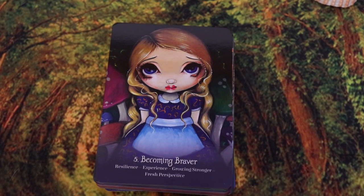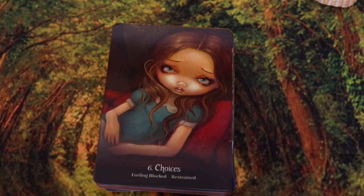And then we have number 5 with becoming braver. And for example, the divination meaning here would be, you have been tested. The development of strength and resilience through the courageous meeting of challenges, the demonstration of great character, the acknowledgement of how much you have learned, the ability to cope with so many little things due to a great ordeal endured with grace, dignity and humor. Testing times show true character.